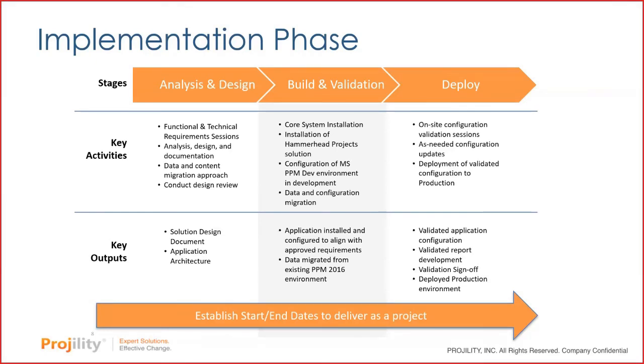After it's built and validated, we can then deploy that into the environments that they need, right? From a production, maybe a testing, maybe a staging environment, depending on how many different environments you have. So those are the different phases that we have. Let's talk a little bit about each of those and what's all involved in them.